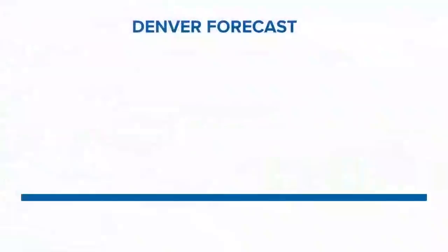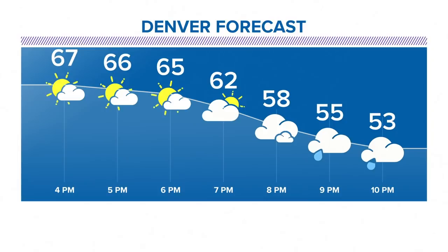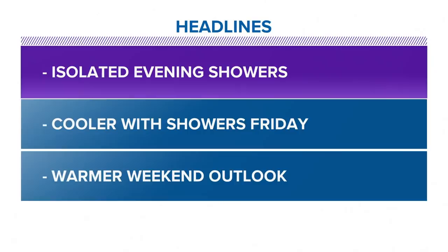Mid-60s now, temperatures will drop only slightly after sunset, and the showers will come in late tonight, overnight, but will be a part of our forecast on Friday. Isolated evening storms give way to a cooler day on Friday, but that warmer weekend outlook with temperatures you're going to love. Tom, we've got some warm weather temperatures in my planning forecast we haven't seen in a while.